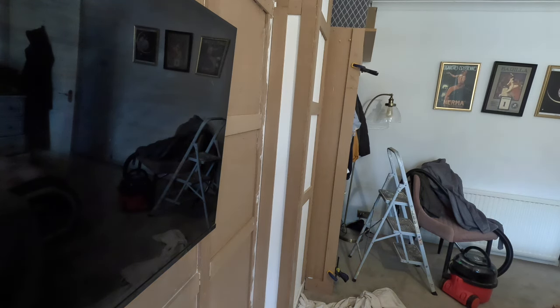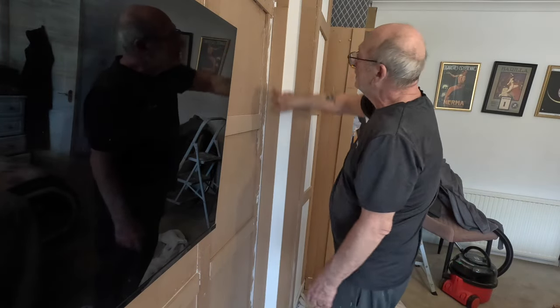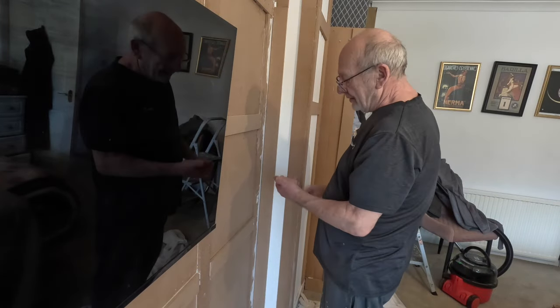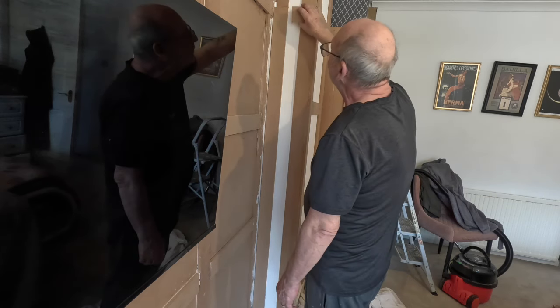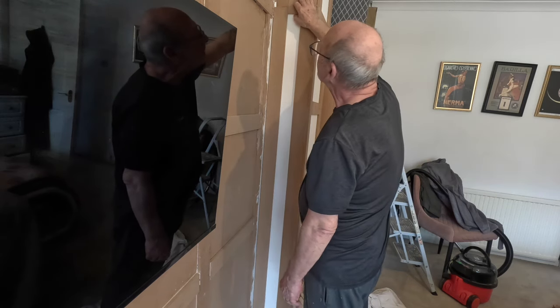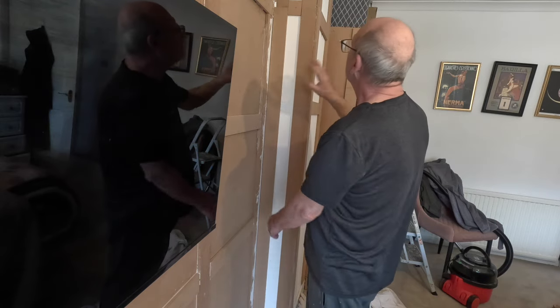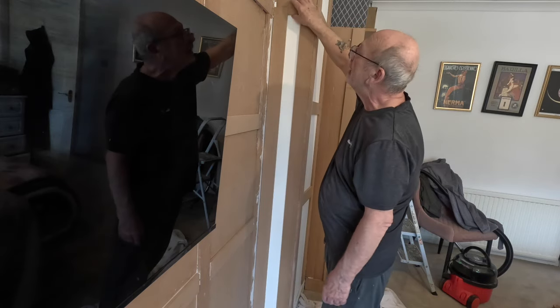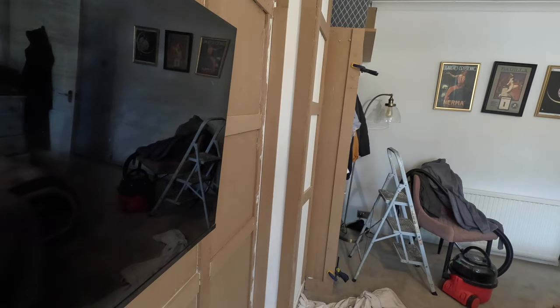Having put the vertical slats on, or panelling, whatever you want to call it, you then cut everything to match, glue it in place, and build up and around like that. So that's pretty easy. The other side, I'll just switch you off for one minute.